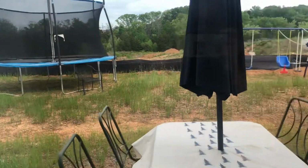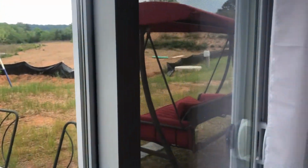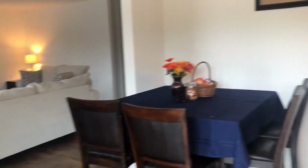This that you're looking at right now is the outside out back. As you can see, the trampoline and the swing set for my kids. And then it kind of pans over the living room a little bit and we'll go back in there.